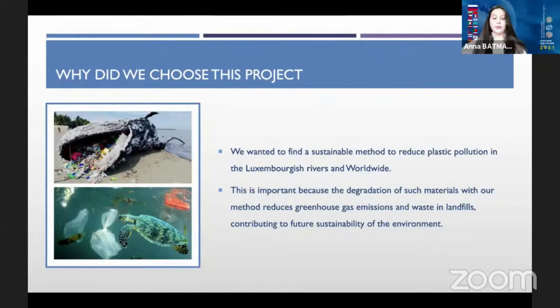Plastics are non-biodegradable, meaning it will take them hundreds or thousands of years to be broken down in nature, which then causes an accumulation of plastics in wastelands. So with this project, we want to find a sustainable method to speed up this process of degradation and so reduce plastic pollution.